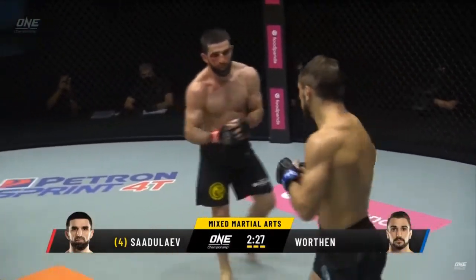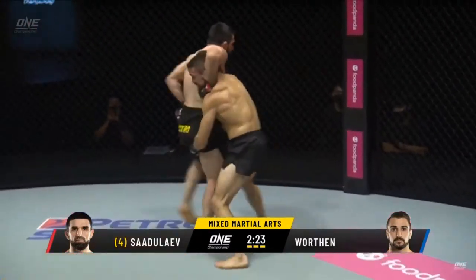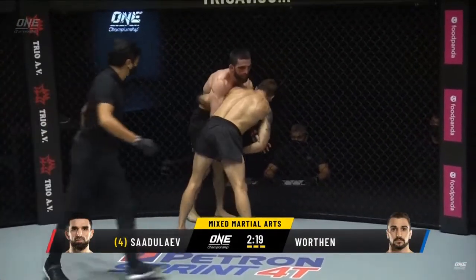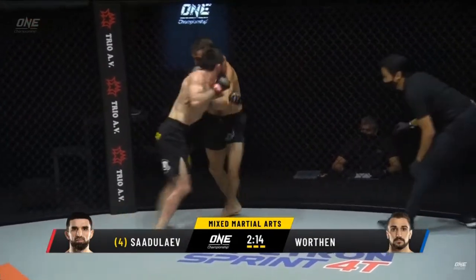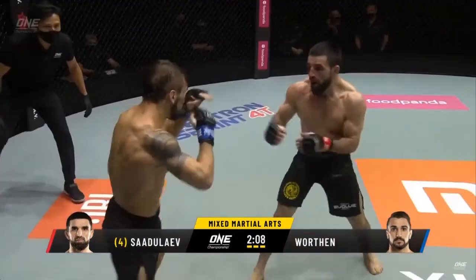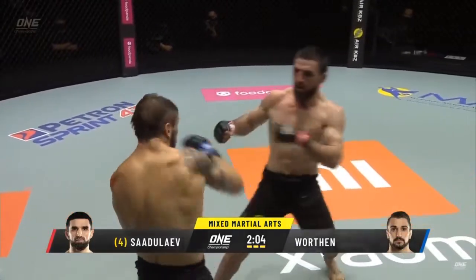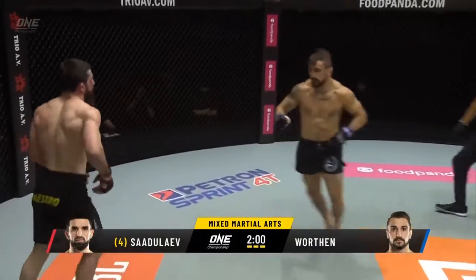I like the way Saddulaev's moving out of the way. After he hits the jab, throws the 2, he's able to evade and come right back. Good little change of pace there by Troy Worthen. Didn't like what was happening inside the stand-up and goes right into that tie-up. It's anyone's game in the center of the circle, isn't it? In fact, you might argue that Saddulaev gets the better of it. Worthen will be well advised, I think, to take this to the edges of the real estate.